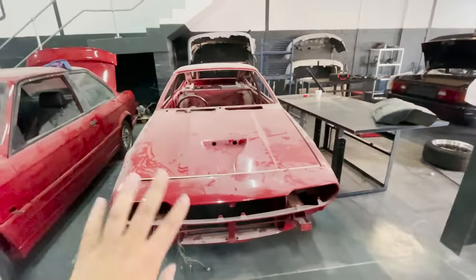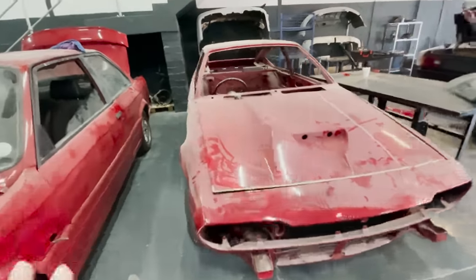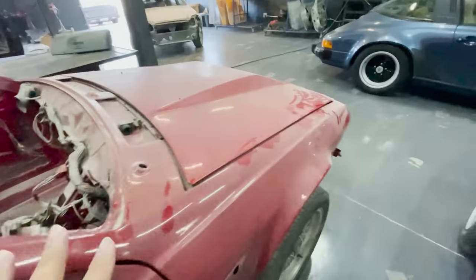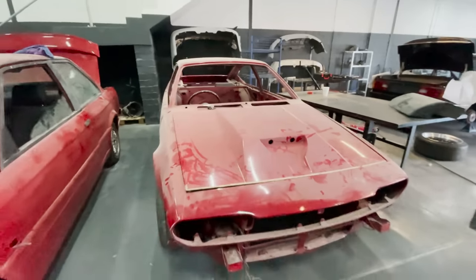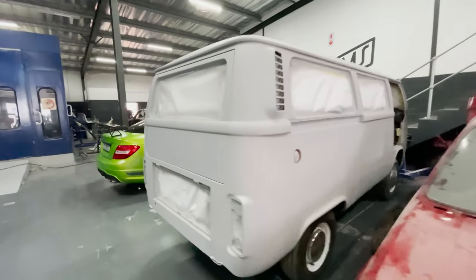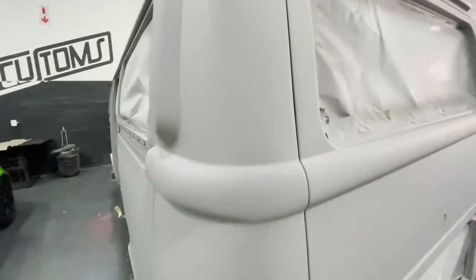The GTV, yeah, we're sitting on this one because we need to find an interior for the car. We need to find windows and things like that. There is something in the pipeline which we are going to try and sort out, so then we can get cracking with the GTV. The combi is fully primed. We need to paint the two-tone color. This car is going to go gray and white.